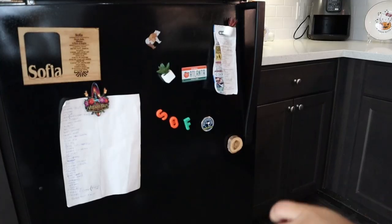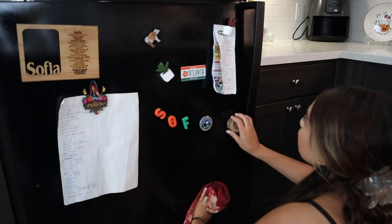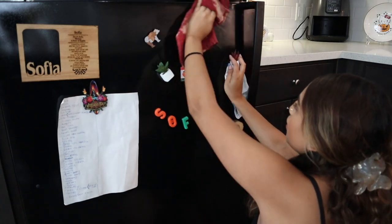Don't forget to clean your fridge too, guys. Your fridge needs love. I cleaned the top part already, but I didn't show it, so we're doing the bottom half.